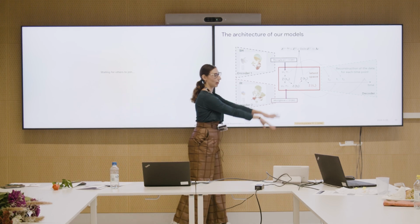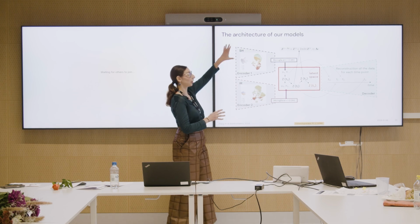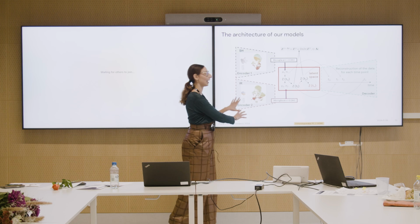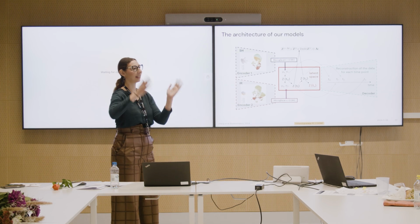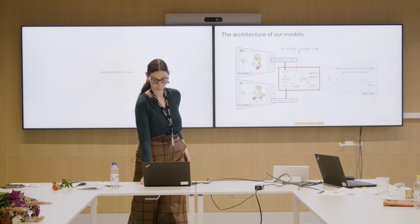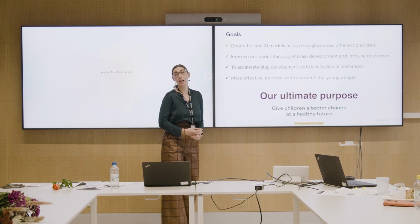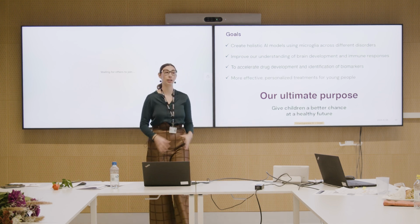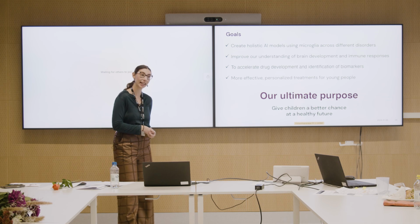Don't get lost in the mathematics. Basically, we teach our models for different conditions, such as healthy conditions or injury conditions, such as irradiation, and then we predict the developmental trajectories at each different time point. Our goals are to create holistic AI models using microglia from different disorders and different species. For now, we have mice, but we plan also to use human data.